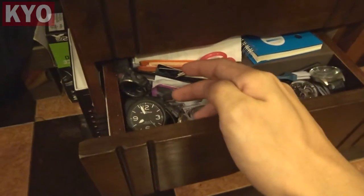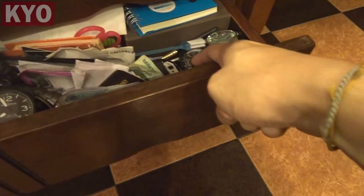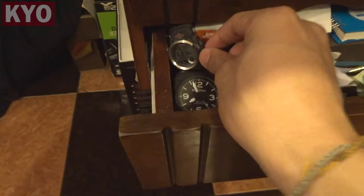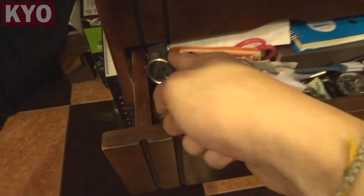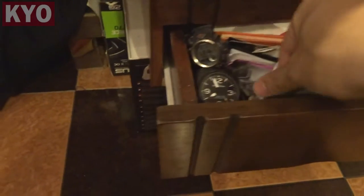Totally messy. We have my, oh shit, how could my Bell & Ross watch be here? Yeah, this is some of my ripoff Tag Heuer watch. And then, actually it's a ripoff as well, to be honest. This is an authentic Casio G-Shock. Yeah, this watch was run over by a car and it's totally destroyed, but I still keep it.